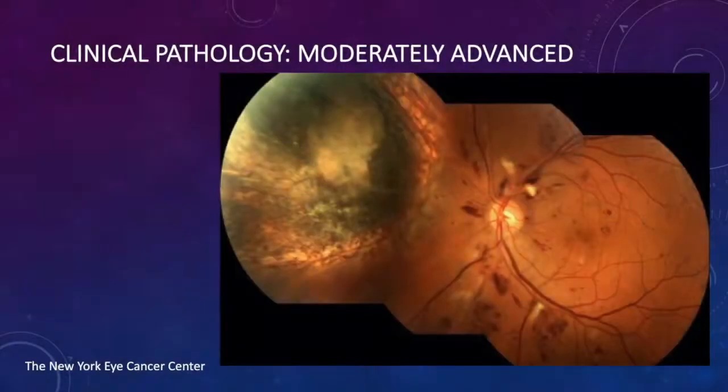This is what radiation retinopathy looks like. This is moderately advanced, and therefore you see cotton wool spots, which are the white spots in the retina, red blotches, which are flame-shaped hemorrhages, as well as the regressed choroidal melanoma along the nasal quadrants.